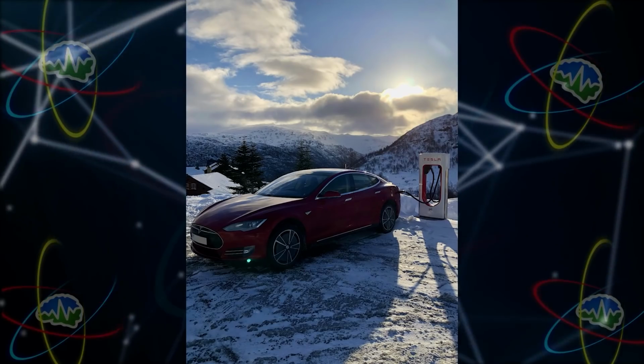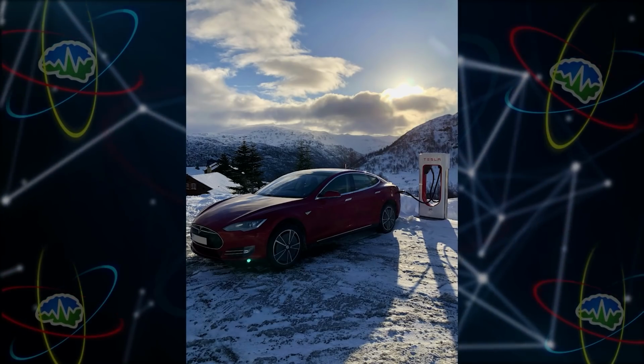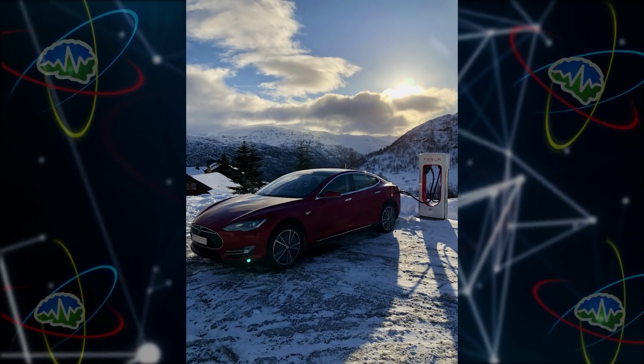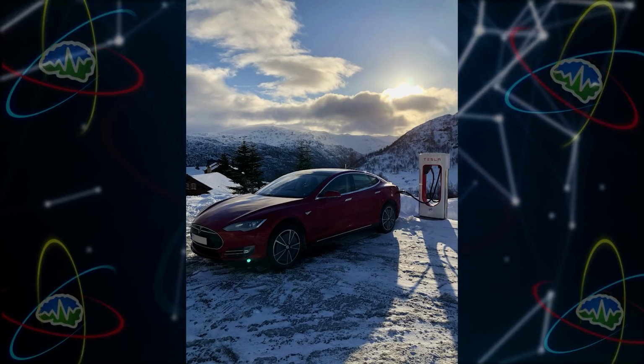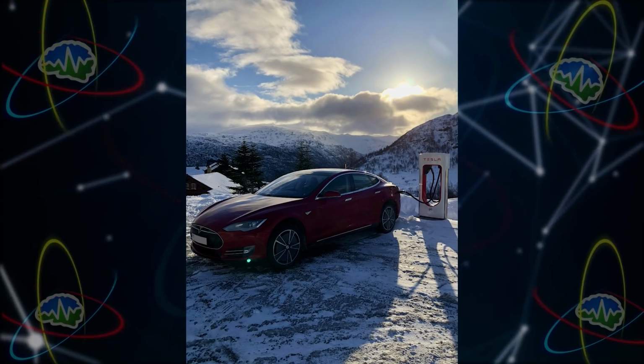I love supercharger reviews, and every once in a while we get a beautiful supercharger. How about this one from our friend Erland at the Rolldal Supercharger in Norway? It's got all the right things, I think. I think it's got mountains, just about everything that I'm looking for. Yep. Snow. That's a check. Sky. That's a check.